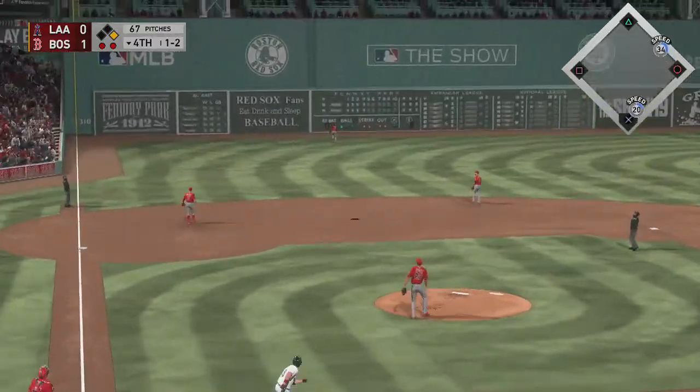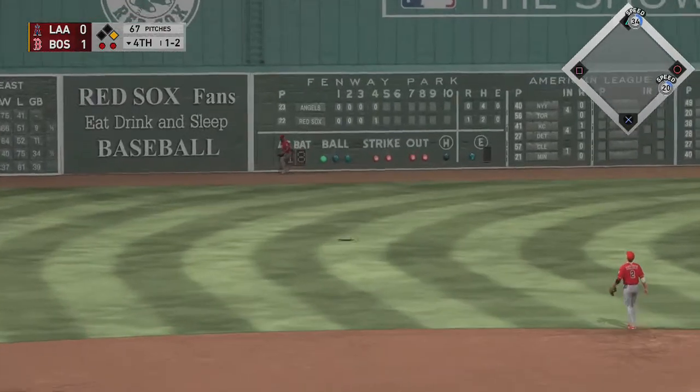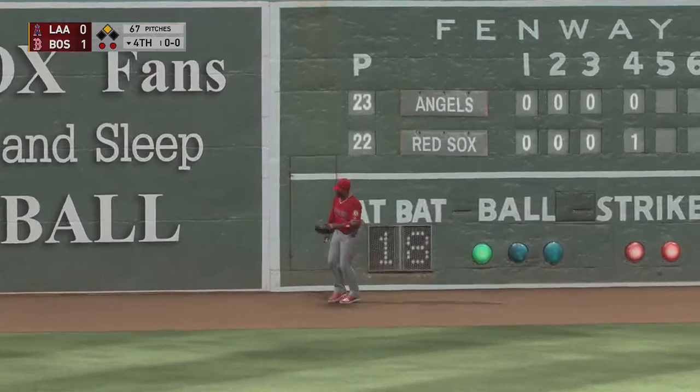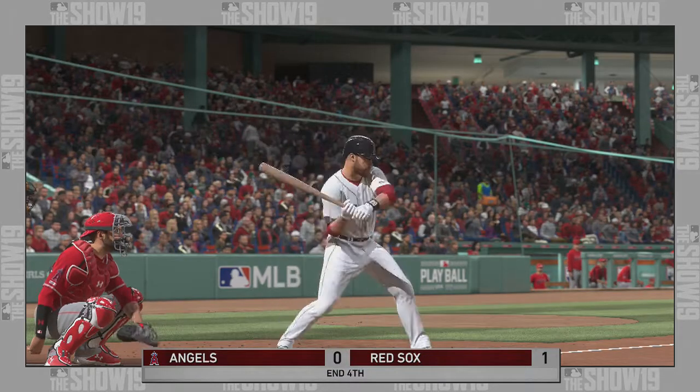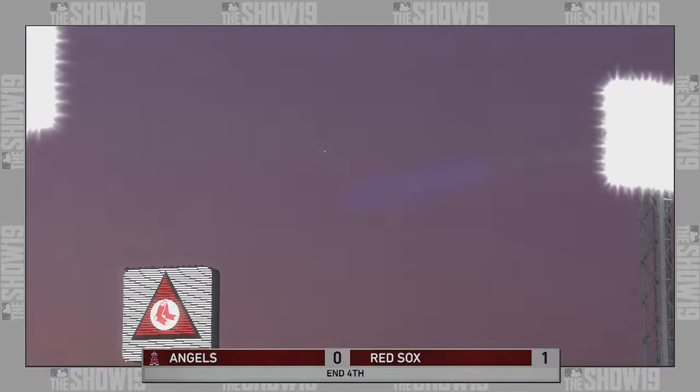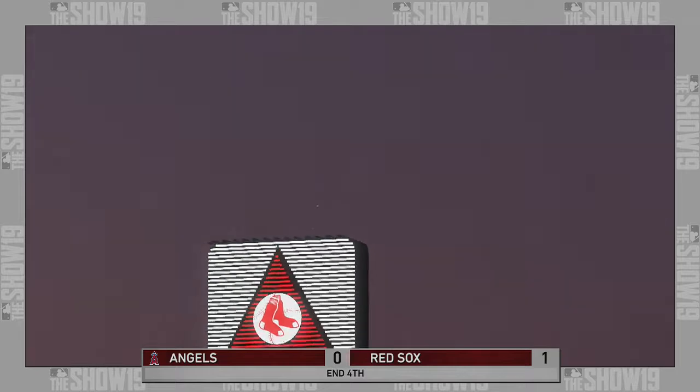This one's smoked the other way, high and deep to left. Upton racing back, and he makes a nice catch on the track as that ends the inning. The Red Sox are on the board thanks to the solo home run. We played 4, and it's 1-0 Boston.